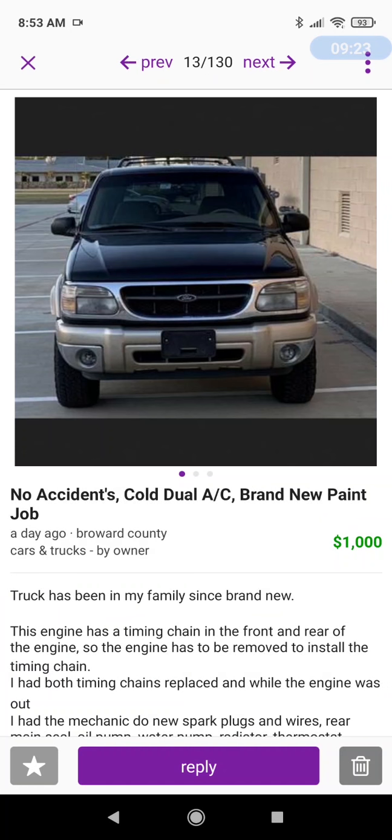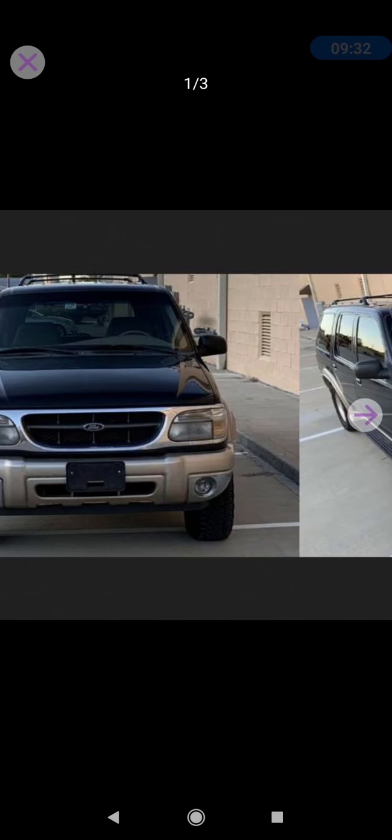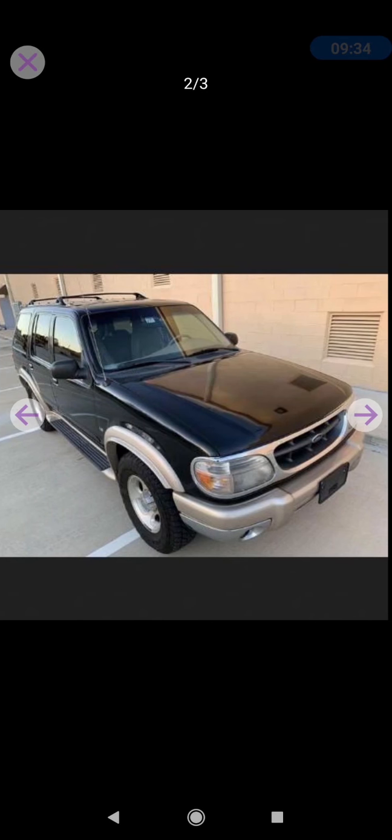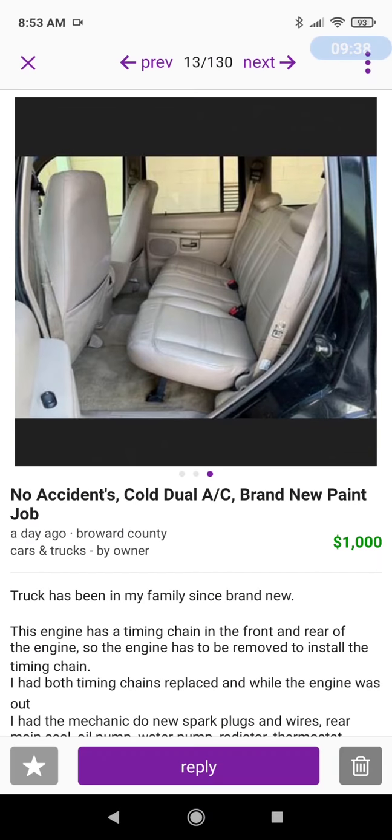This one here. All right, this is a Ford Explorer. Let's look at the big picture. All right, now, this is nice looking. This is actually nice looking. Nice interior. I like this. This one is going for $1,000.